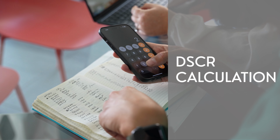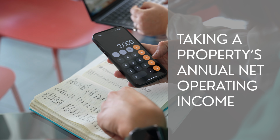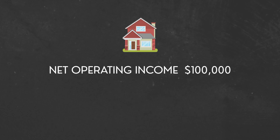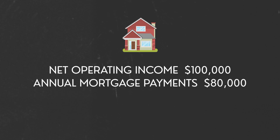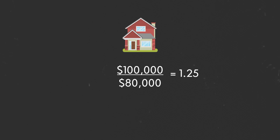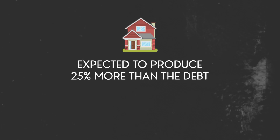DSCR is calculated by taking a property's annual net operating income divided by its debt service costs. So if a property has a DSCR of 1.2, that means it makes 20% more income compared to its debt cost. For example, if your property makes $100,000 per year in net operating income and your annual mortgage payments are $80,000, you take 100K divided by 80K equals 1.25. So this property is expected to produce 25% more than the debt. Make it rain.